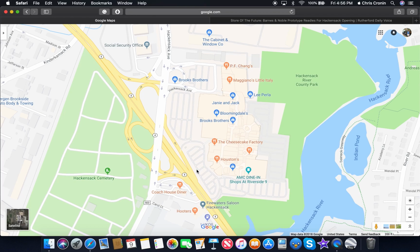So basically, they're now going to be going from a two-level store in Hackensack to a one-floor, possibly a basement store. The basement may very well just be for employees. I don't know how they're going to do it, but it looks like they're just aiming for a one-level store versus it being on two levels. The basement could very well just be for employees or deliveries and stuff. So we'll have to wait and see what they have in store for us on that.